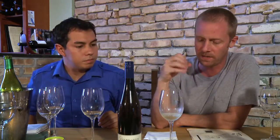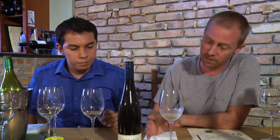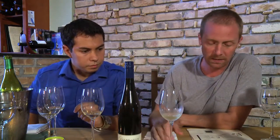totally different profile. You don't get that slate, like you're licking a wet stone or something. Very true. This has more of that dry almondy kind of note to it. Really nice, great wine. Still, I prefer the German Rieslings.